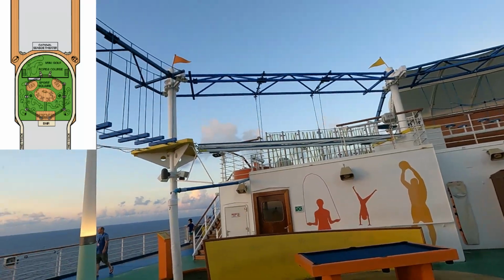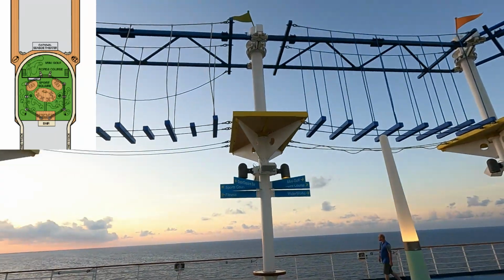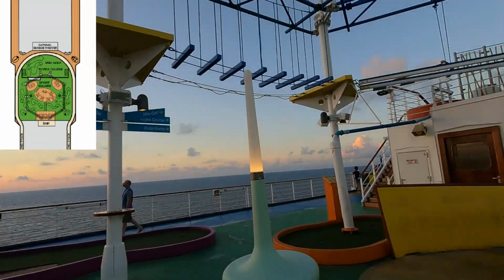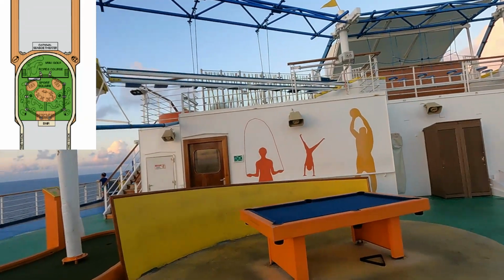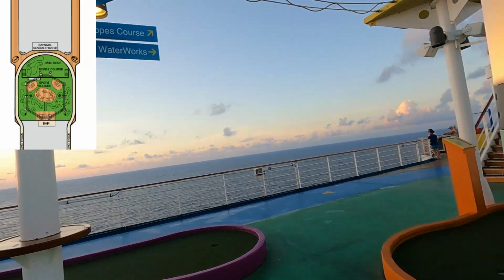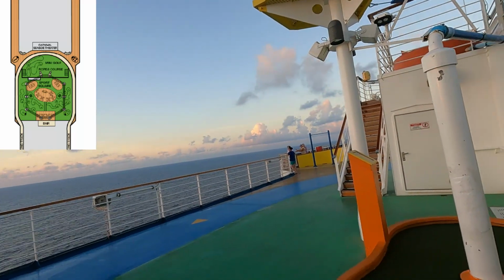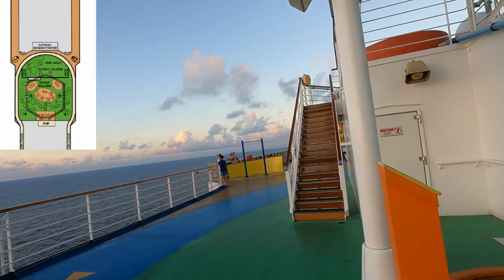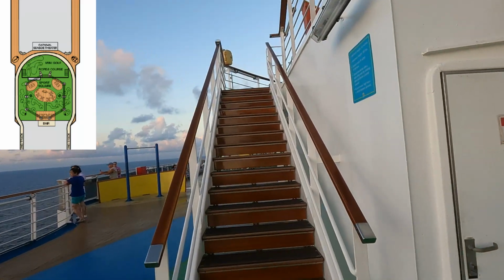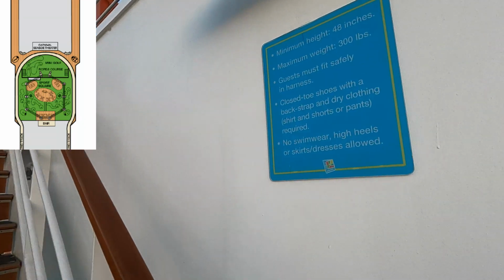Again, with the ropes course, we didn't get to do the ropes course this time around. We did it on our first time on the Breeze, and that was fun. And this is also complimentary, so the pool tables and the putt-putt golf are included. They are open late through the night. You'll have to check either the Carnival Hub app or the Fun Times to see exactly when they close.